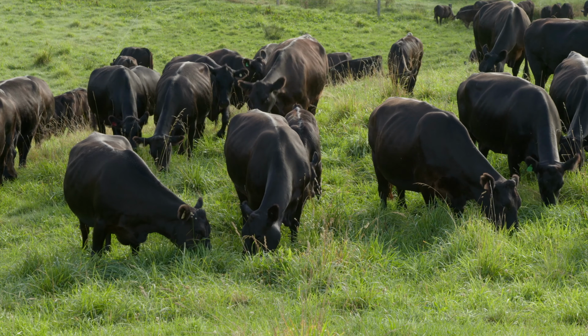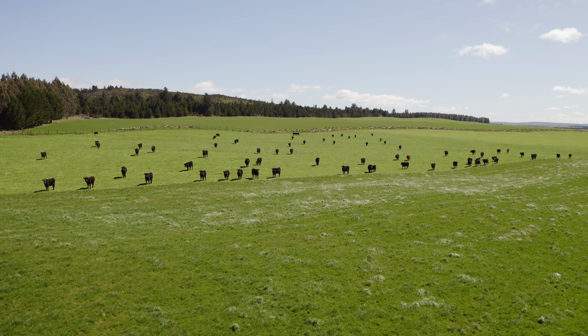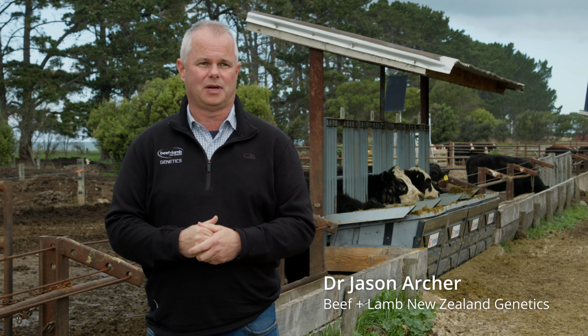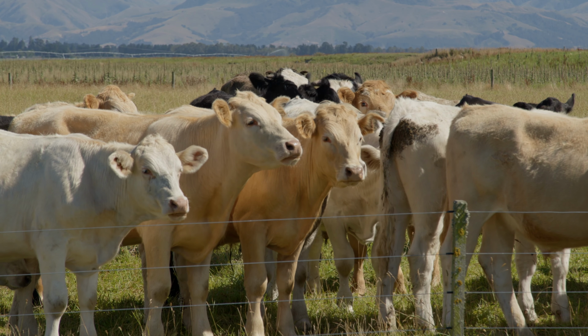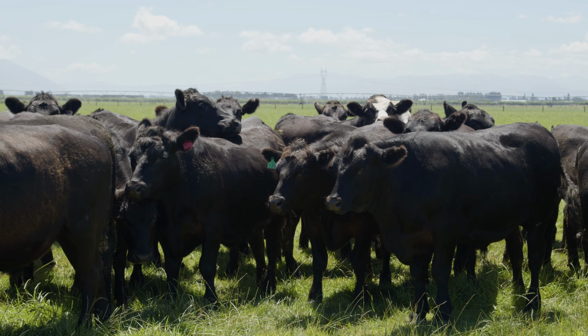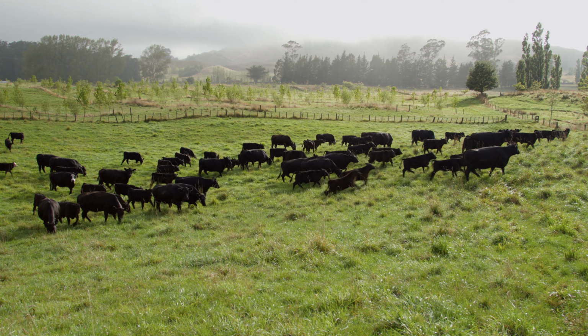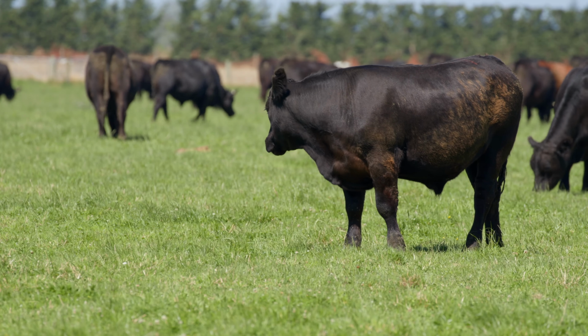New Zealand, unlike other countries, a substantial proportion of our emissions come from agriculture. A large chunk of that comes from what we call enteric methane, which is basically animals, ruminants, breathing out methane. And so if we can make some reductions in that, then that is going to contribute towards New Zealand's national greenhouse gas position.